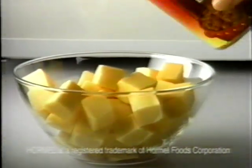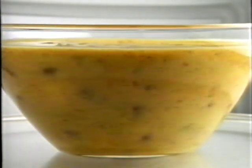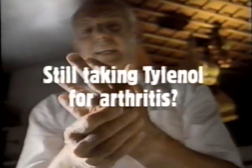I feel my temperature rising. Just mix Velveeta and Hormel chili together. It's delicious. One slice, Tony. You got it. Oh. 2 extra large pizza, 3 with pepper, 1 with mushrooms, 2 for me.